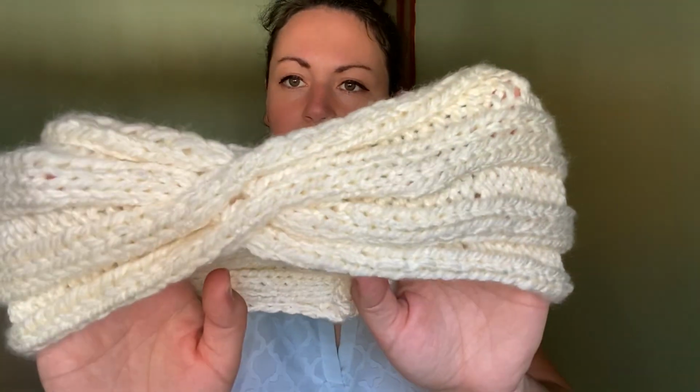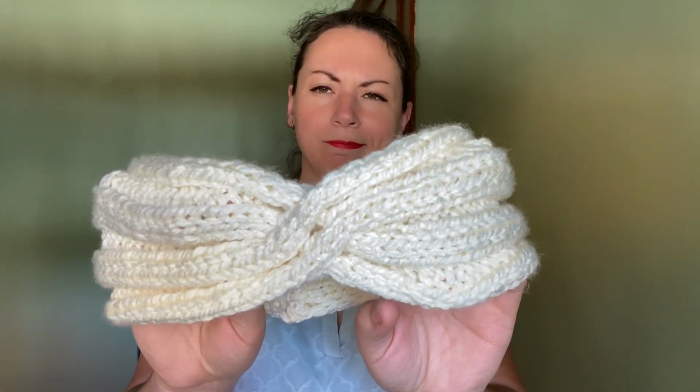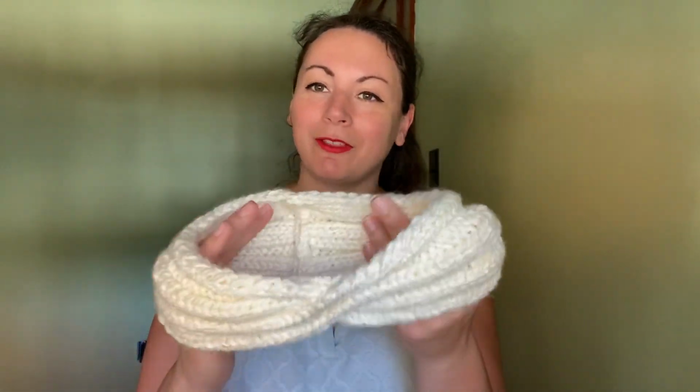I also finished another one of these. I think it's called the Twisted Cable Headband by Nifty Knittings. I will link it down below. I know you can't probably see it. This is the only pattern I've ever done with cables. I've done mock cables before, but nothing that actually required cable stitches or cable needles. And even still, I just use double pointed needles as my cable needles. There you go. I'll have the pattern for this linked down below.